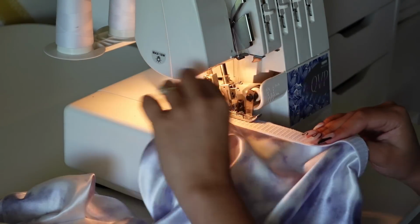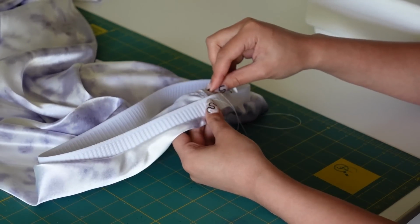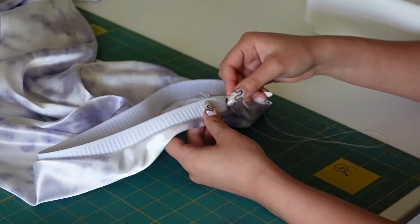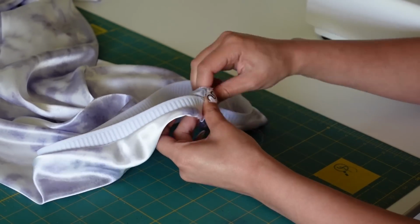Now I'm just going to flip that elastic to the inside and tack the elastic down at the two side seams, just so that it does not flip up while you are wearing it and it stays nice and secure. Then it's time to move on to the hem.